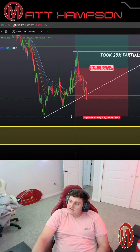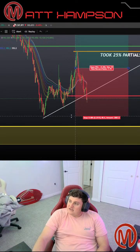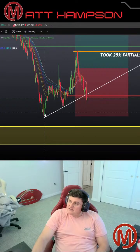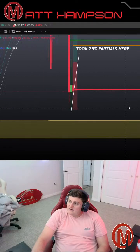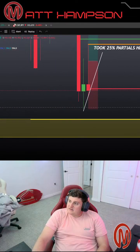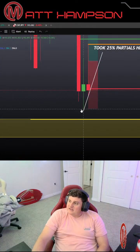So that's why we set this one a little lower. Realistically, we could set it down here, to be quite honest with you. This would be the absolute lowest, because if it breaks this low on the 4-hour chart, that'd be 8 hours of low at 192.891.